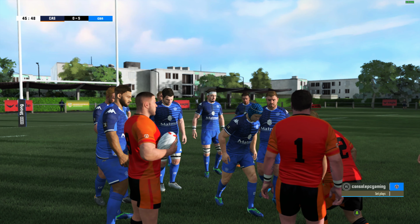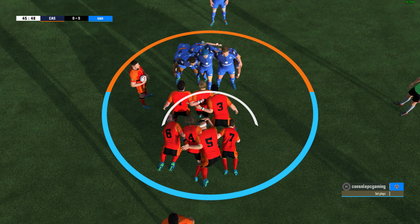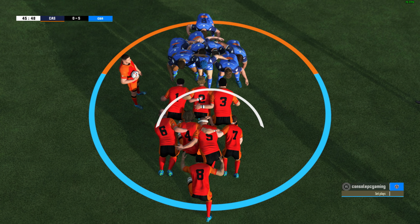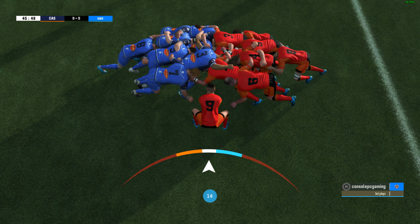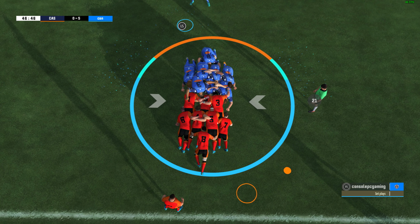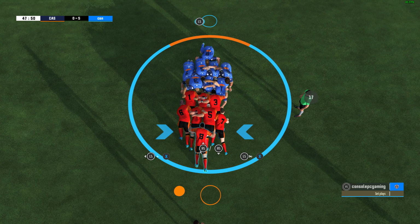And now for the first scrum of the match. Scrum inside the 22. Crouch! Fight! Clean possession at the scrum for the forwards. Forwards have had to work so hard there to recover the ball from the scrum.